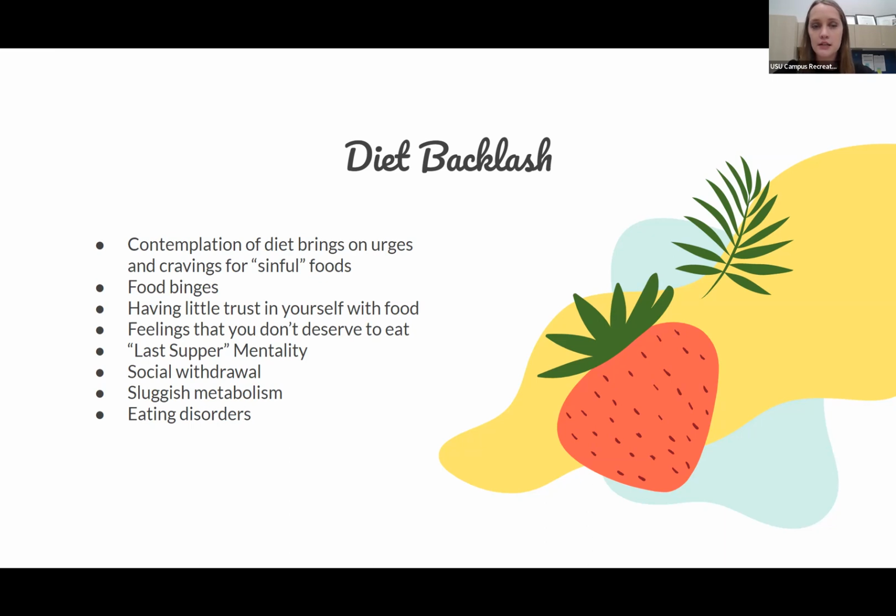The contemplation can also increase food binges or overeating because you're contemplating or obsessing over these sinful foods. The next time you're exposed to those, you might eat more than you typically would. And that's because those obsessions and those cravings get so strong that eventually you can overeat or binge eat. So dieting increases risk for that.